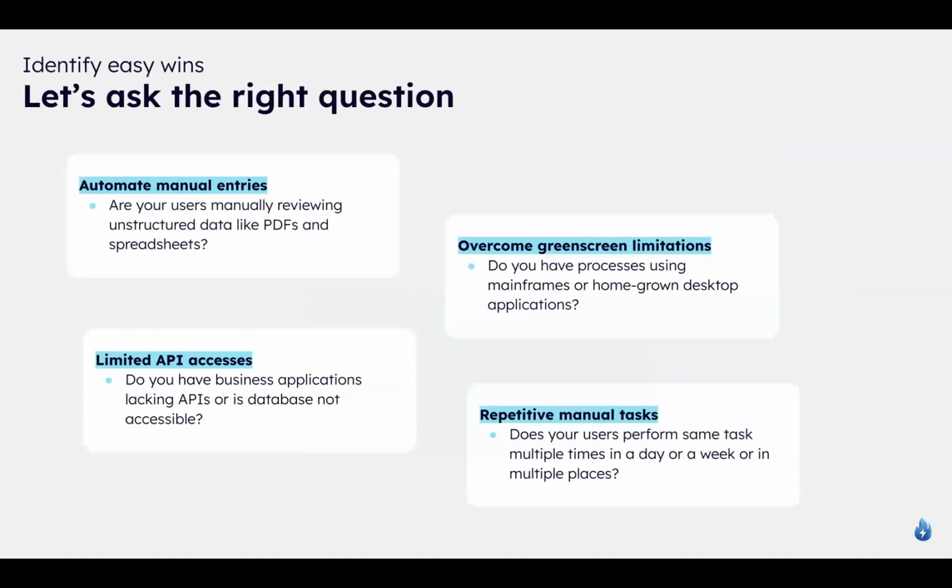And identifying the easy wins. So you heard about a lot of things. You saw a use case. Let's ask the right question. As a manufacturer who is trying to automate or get onto the MuleSoft platform, and who is trying to identify where you can apply this, ask the right question. Always thinking about that right question is the key to applying this amazing product to your use case.